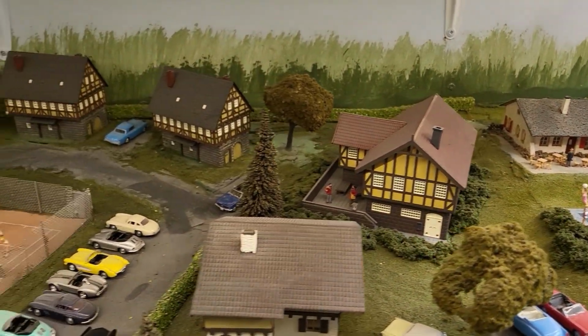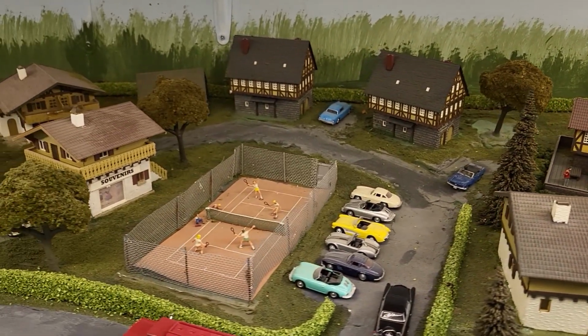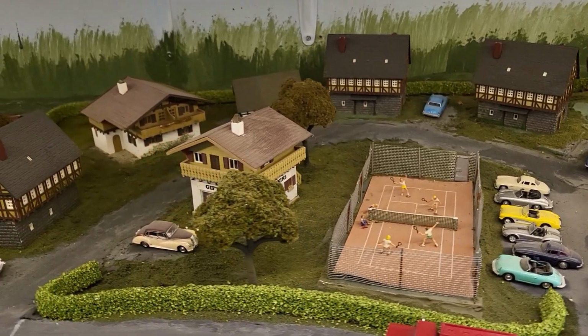So here are the chalets where the guests can stay. Again, one of the tennis courts. There's the gift shop.